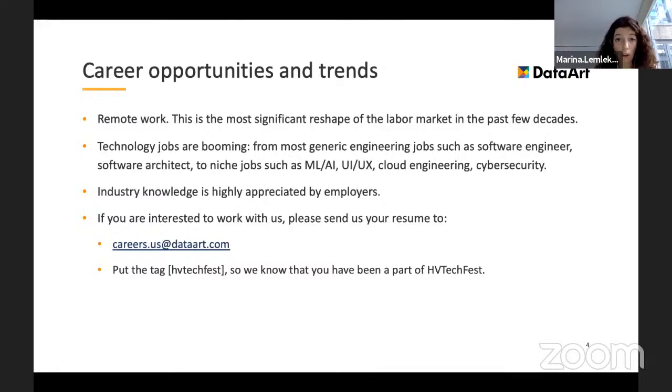There are some niche jobs that if you are into that, this is basically, I would say, even better, because you will have even more demand from employers if you know machine learning and artificial intelligence, or you are good in UI UX, because all of this digital transformation affects client facing applications. Cloud engineering, as I mentioned, and cybersecurity are booming. And knowing the industry is always appreciated by employers.